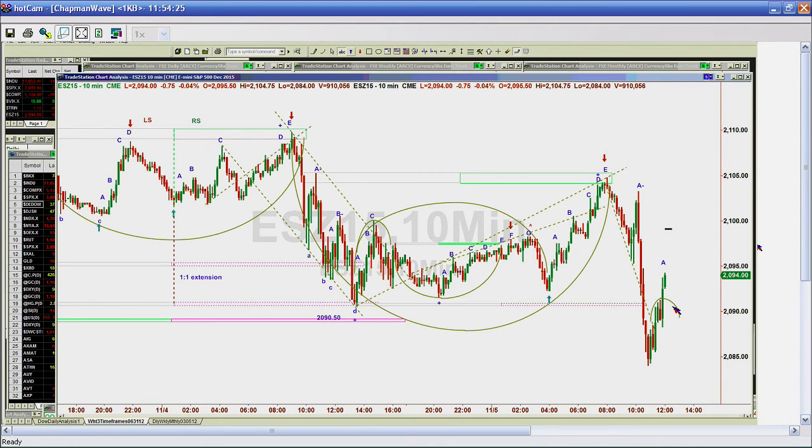Well, it turns out the arch formation should have been a little higher, like that. This is leg A up, and we'll see how it can sustain this move. But so that's a pattern to look at. Gives you 2090 now as support.